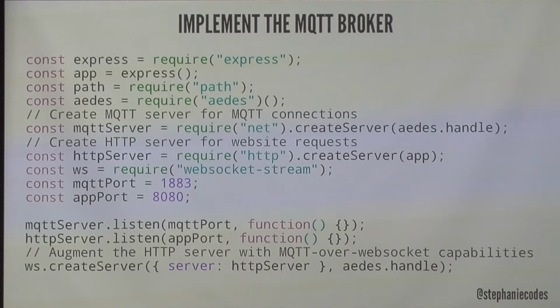So to implement this, like I said, I have my Express server. Really, I just include Aedes, and then you create an MQTT server for handling those connections, and you let it know it needs to listen on port 1883. And this is the line I was talking about. I just simply augmented the HTTP server that's serving my web app, the site, and it just uses WebSockets to handle all the requests coming in for the MQTT messaging.